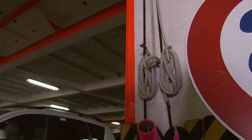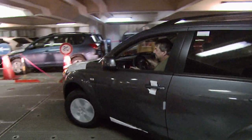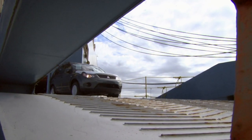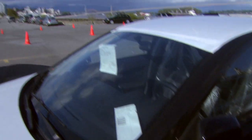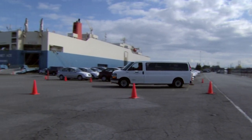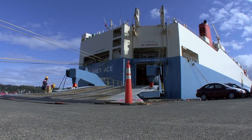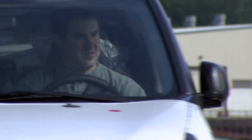The cars must move through a labyrinth inside the ship. Down the ramp and into a parking lot. That's how it's done. A waiting van takes the drivers back to the ship to do it all over again. To keep their numbers up, each driver must move 15 cars an hour.